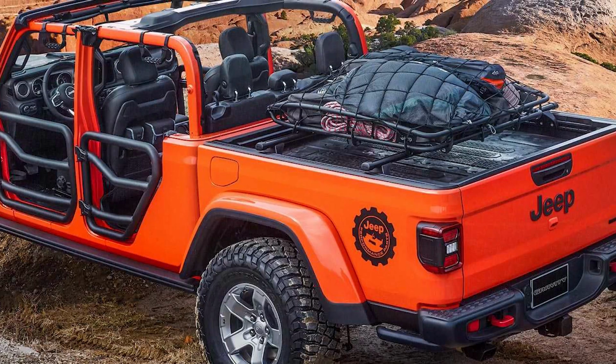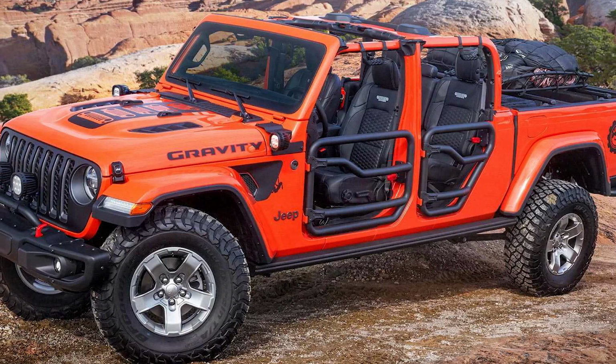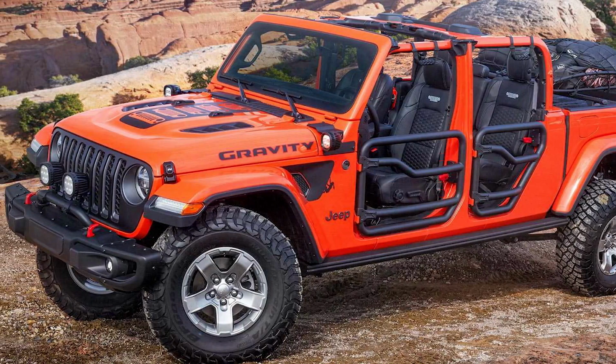So the bed area has a nice big carrier. You can put a ton of gear in, a couple of slide out bins in the bed as well. It has that lift, it has the bigger tires, some tube doors on it as well as the mesh top. So it is a fairly tame build compared to some of the other ones, but a very cool looking Gladiator nonetheless.